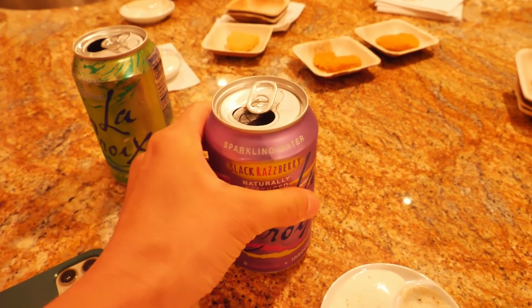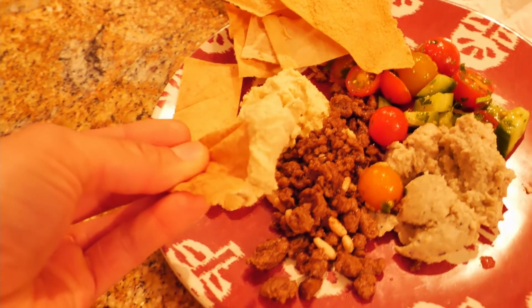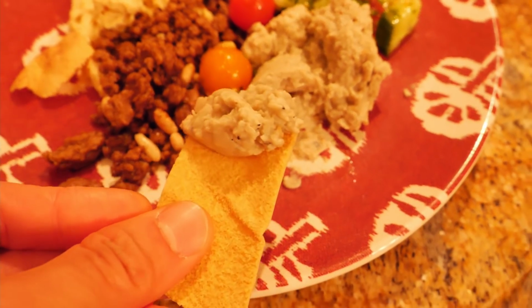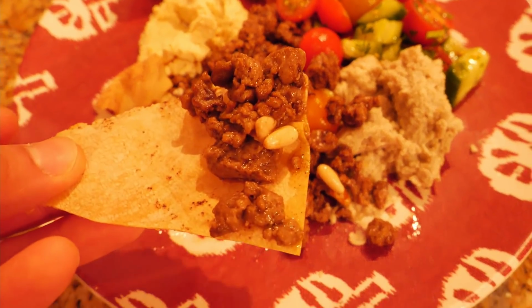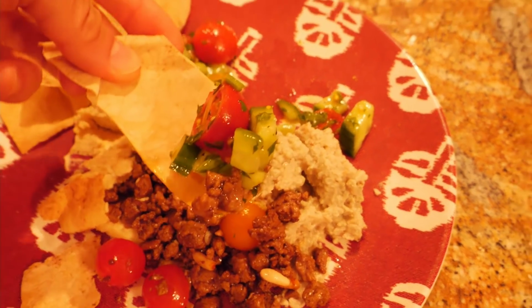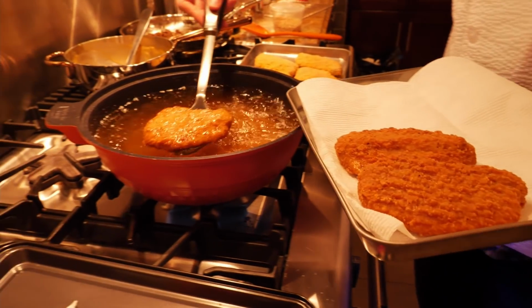I would not recommend this flavor. In terms of what the chef had to offer, homemade hummus, baba ganoush. I quite like this combo, the crunchy tortilla chips with the creamy dips and the little crumble, tender, kind of bouncy, kind of chewy, not meat crumbles with toasty pine nuts and juicy tomatoes and crunchy cucumbers. Just got a little bit of everything that you want.